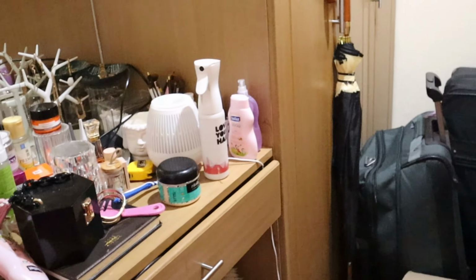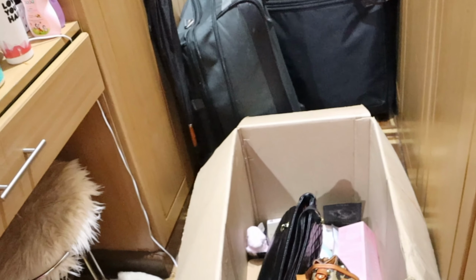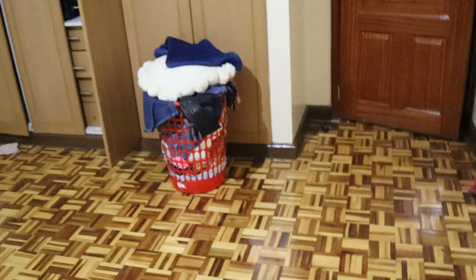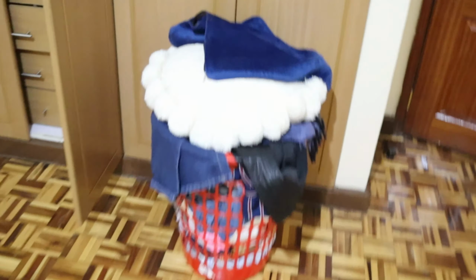So there's a box. I want to put all these things, but I don't want to put them in today. Those bags had my clothes in, and I have another basket full of clothes. Oh my God, and some pillows here, more clothes, more pillows here, and clothes, and then more clothes here.